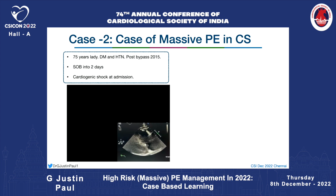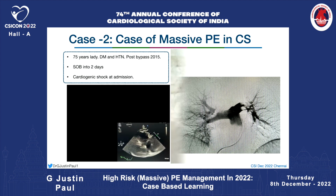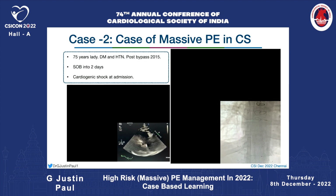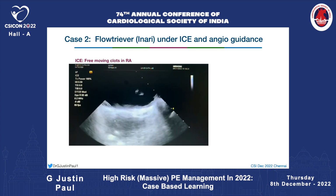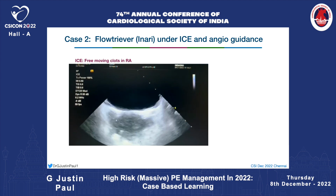So this is case 2, a borrowed case, not my own case. This is a lady who had post-bypass cardiogenic shock on admission, and you can see clots moving in the right atrium. This is a CT angiogram, which shows thrombus occluding either side of the pulmonary artery, and you can see the flow retriever catheter there and the ICE imaging, with a lot of thrombi floating in the RA.